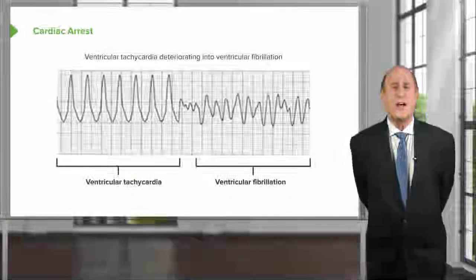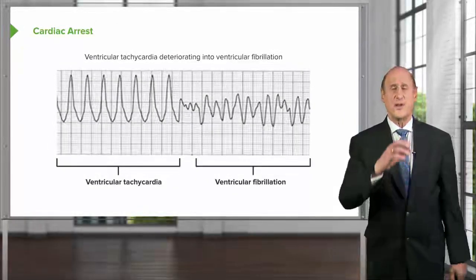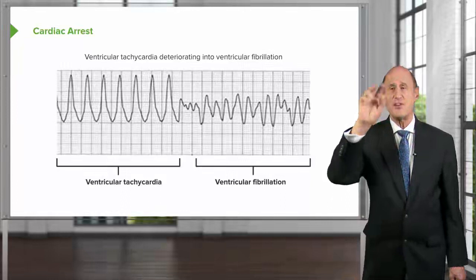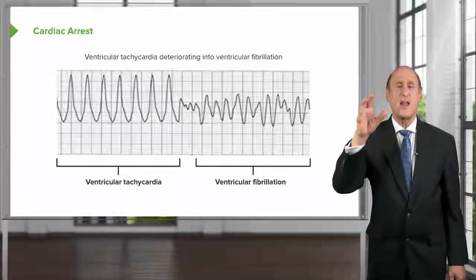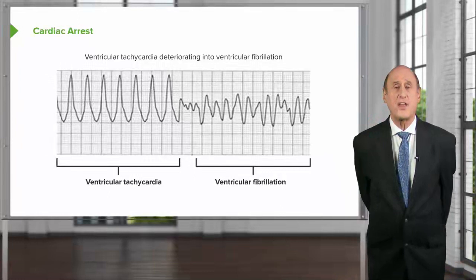Here we see an example of ventricular tachycardia deteriorating into ventricular fibrillation. So ventricular tachycardia is the circus movement around and around, and then we go into chaos. Remember I said with atrial fibrillation, the electrical activity is just chaotic. Here we see the electrical activity chaotic, but it's in the ventricle. What happens? The blood pressure goes down almost to zero. This is a cardiac arrest.